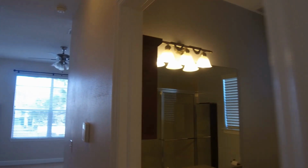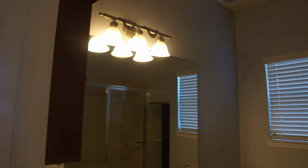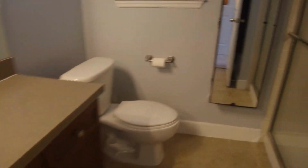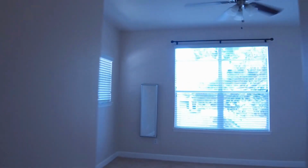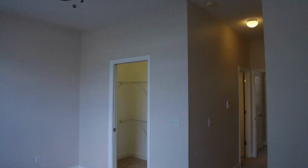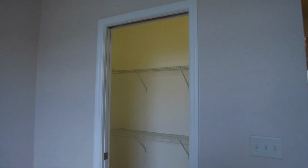We'll come over to the left into the master area, and you come into this master bath. It features a nice shower stall. The master bedroom is a 14 by 10 area. It also features a nice walk-in closet.